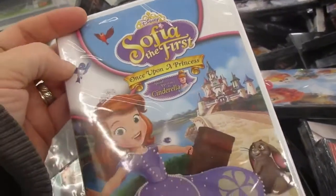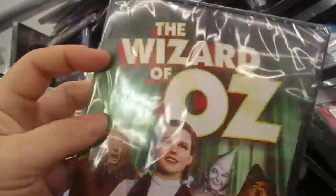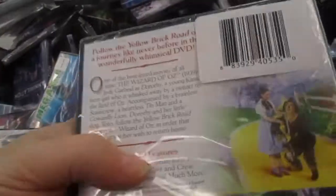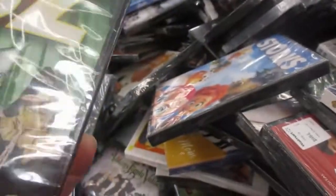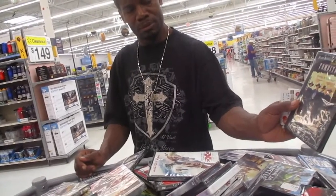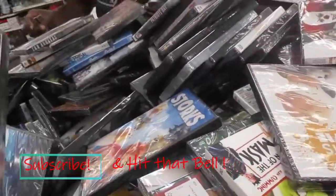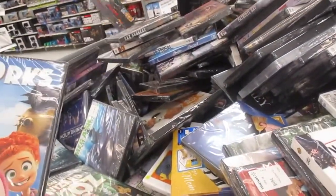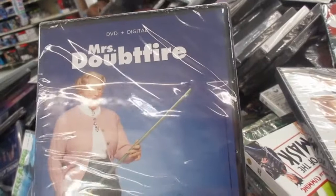Mega Shark. Sophia the First. Oh, there's a classic. The Wizard of Oz. That was a really good movie. Tombstone. Yeah, that was a good movie. Tarzan. Mrs. Doubtfire. That's a good one.